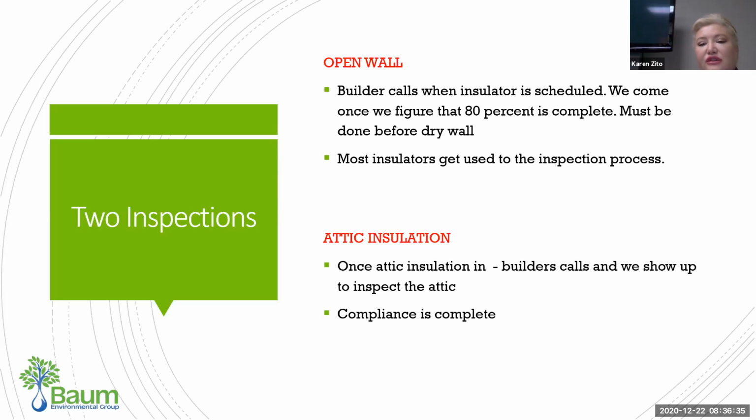Like I said, most insulators will get used to the inspection process. We'll go out with the insulators in the beginning if they're not used to it, to train them, to show them what we're looking for. And they usually get it. Usually the problem that we have with insulation companies is not so much that the insulation company is doing it wrong. It's just that sometimes with these businesses, subs or workers will come and go. So they'll train a new set of guys to do it.